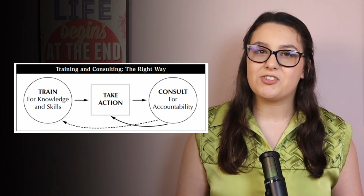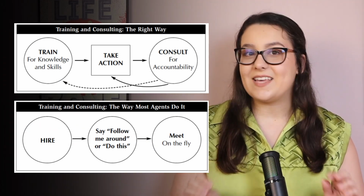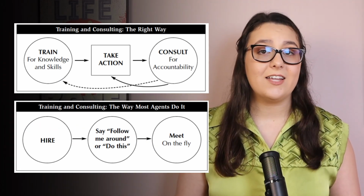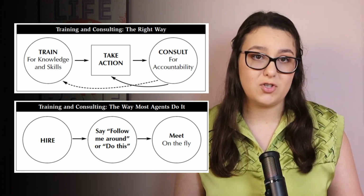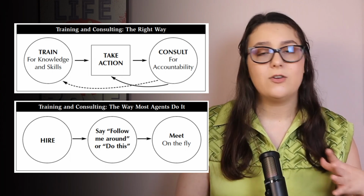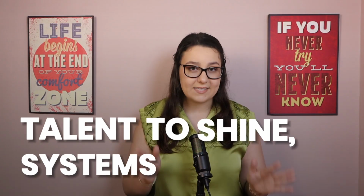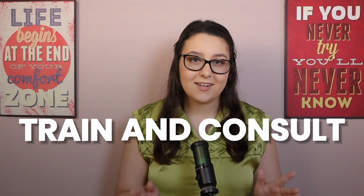Most companies do training that looks something like this. This is not the way. There is no point in hiring talent if you don't plan to teach them how to do their jobs well and challenge them to grow and learn all the time, not just at the start of their career with you. To sum up, Keller says to think of your organizational model this way: talent to shine, systems to define, train and consult to refine.